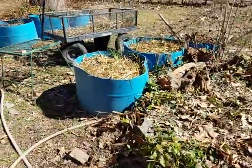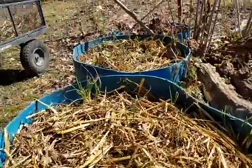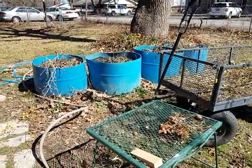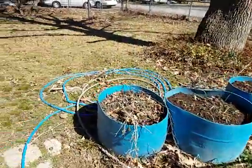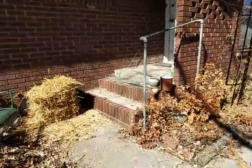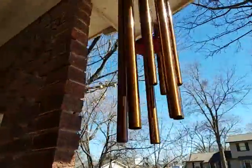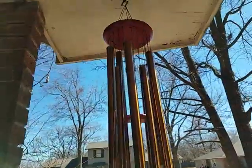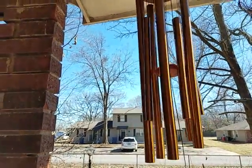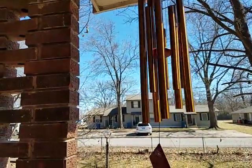We've been working on getting our tubs renewed and ready to plant. John's got some garlic in a few of these. We've still got a couple more to work on. And then one brand new addition to our garden, which is fun, is our new wind chime. This is pretty fancy. We've enjoyed it so far. Very nice.